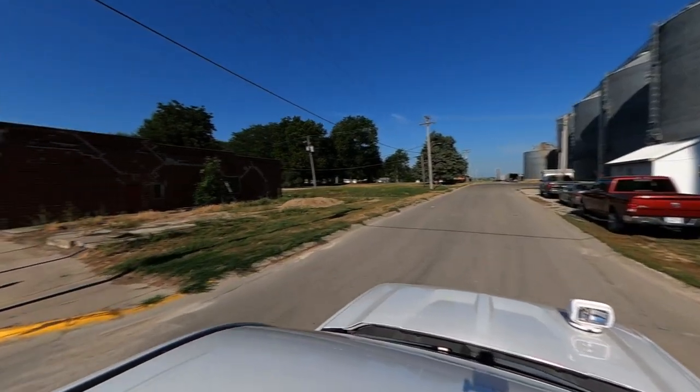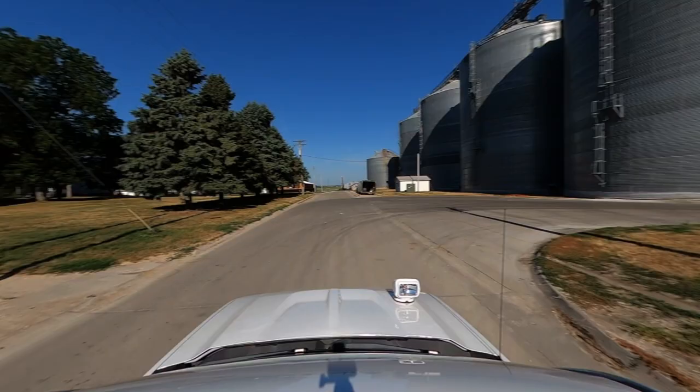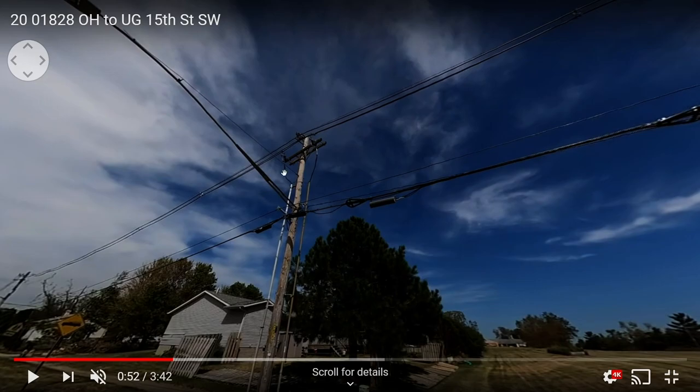From there, the concept evolved to using the GoPro Max camera, which took it to another level. Today, we're using this solution to add value to our distribution design projects. It enhances design accuracy and saves our clients money on costly site visits.